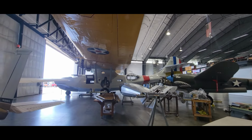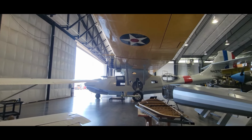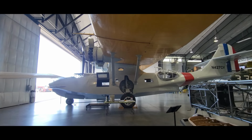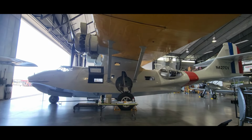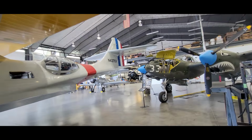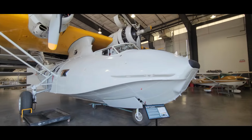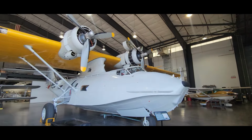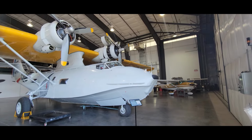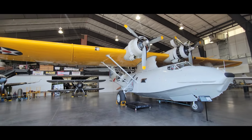And then here's a PBY 5A, or it might be a 6A, I'll have to look. Catalina. World War II long range reconnaissance aircraft. So this is a 5A. It's on loan to the museum, but what a beautiful airplane. I've always had a fascination with them.